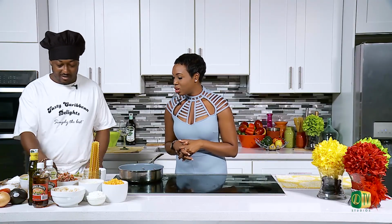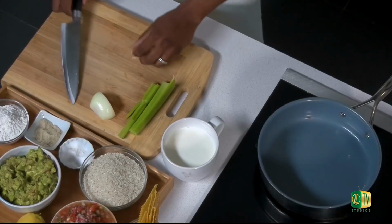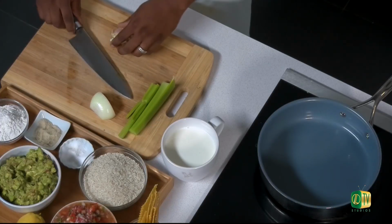So let's get started on our conch lasagna. All right, so what do we do first? First we have to cut up our herbs. The onions, celery, and a little bit of garlic. Yeah, you know, the regular stuff.